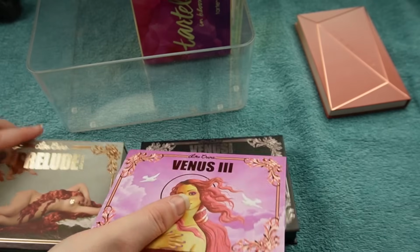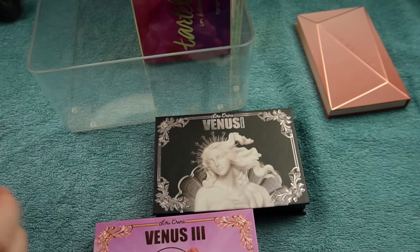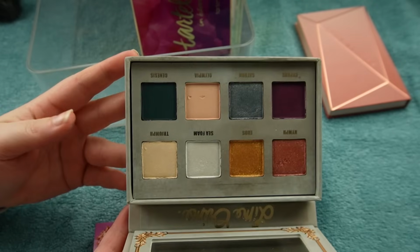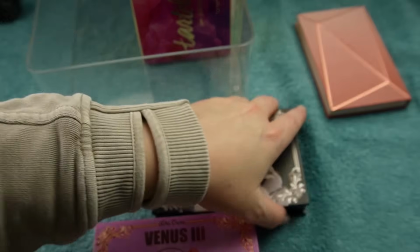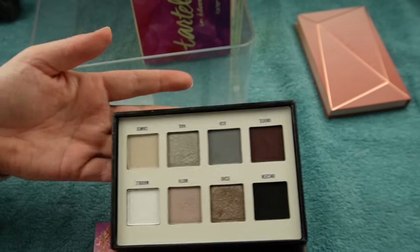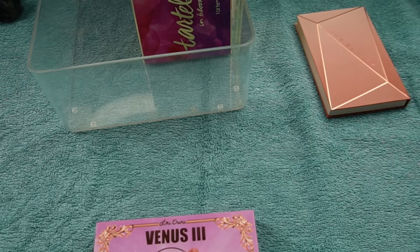Some more Lime Crime then. And these are, again, things that I've had for such a long time, and I don't really reach for them. But I have the Prelude Chroma, and I just really like this color story, so I can't say no to that. The Immortalis is still, till this day, one of my favorite cool tone palettes, so not going anywhere.